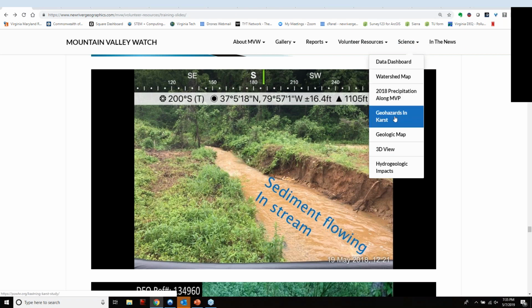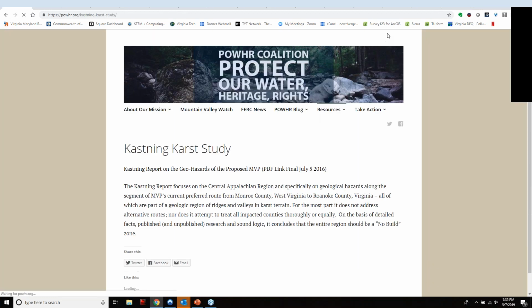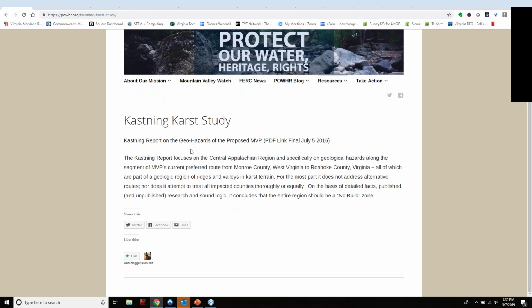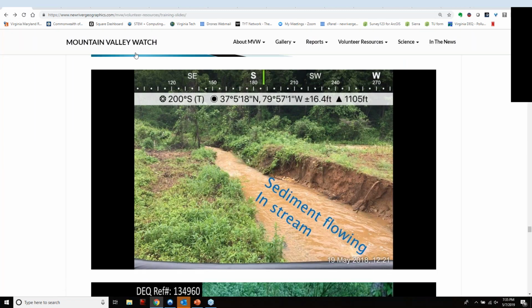So let's go back over here. We're developing this where we're exploring different geohazards. That's probably the wrong label for it. This is specifically for the casting study, which was a karst study, but we've also been working on some identifications of different geohazards, and it's also getting into slope stability.